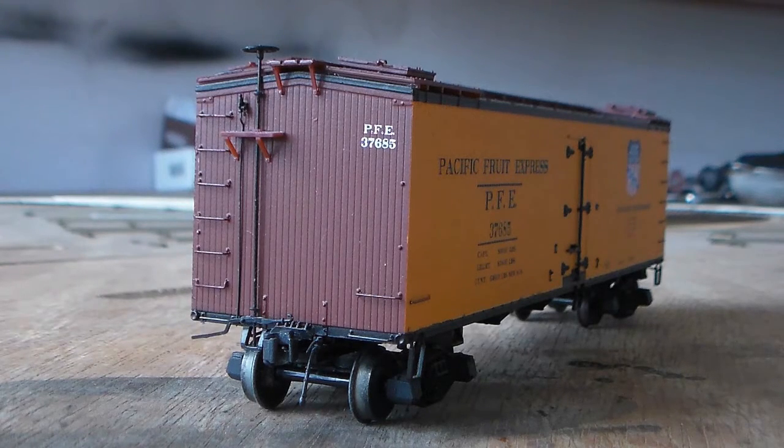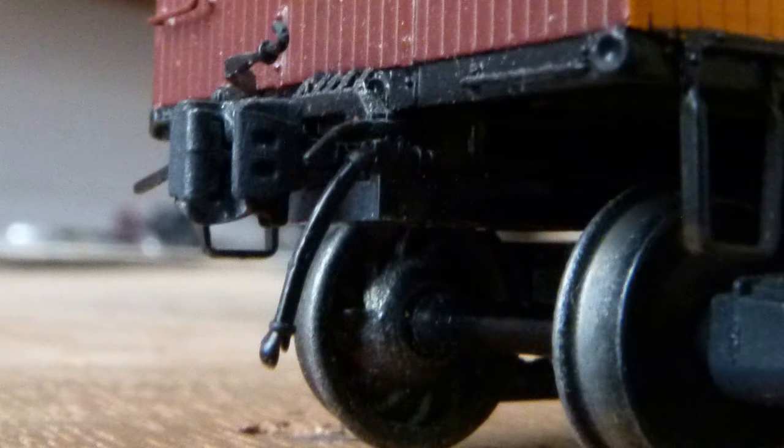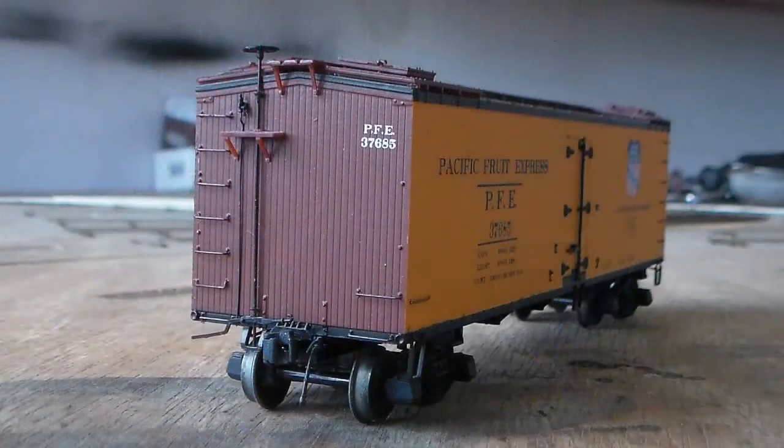I took them out. One detail I really like about the MTH cars is the air hose detail, and you can see that in this high quality photo I have here on the screen. They are some of the nicest detailed hoses I have found, especially on ready-to-roll freight cars, or any piece of equipment for that matter. I really commend MTH for their detail as far as the air hoses go and the car overall. And well, I really hope you enjoyed this review of my MTH R40-2 reefer.